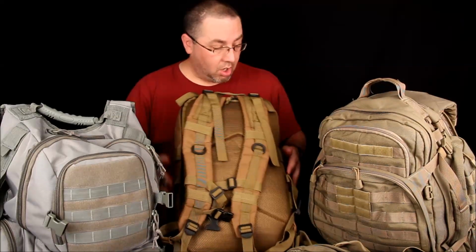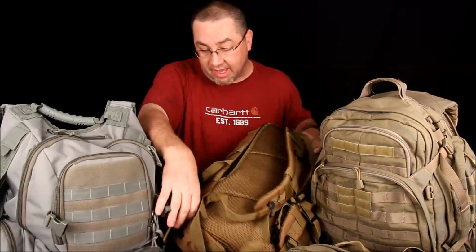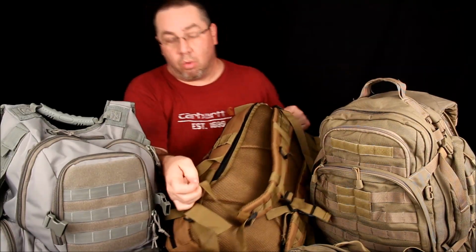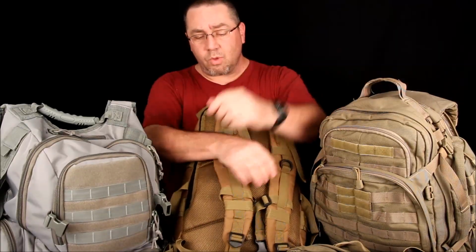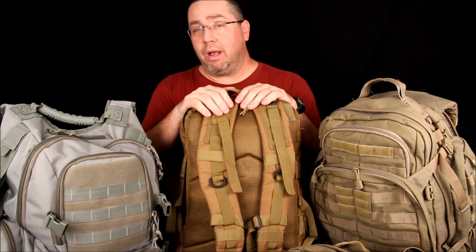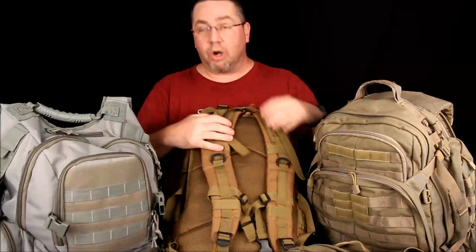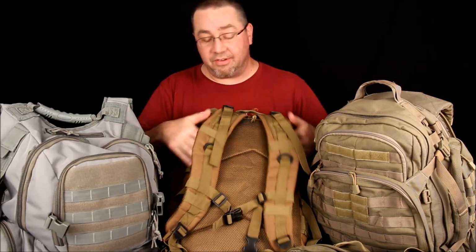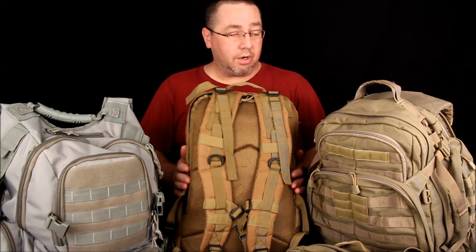Waist straps. All of these have some type of waist strap. Whether it's just a thin nylon webbing, or they're all put away, or a really thick one with PALS webbing on it. I don't really like waist straps. They never fit on me very well. Providing the shoulder harness, the shoulder straps work and are contoured, that's even nice to have, then I don't use them. I know their purpose, and yes, they work, I load up my bags really heavy and I just don't like them.